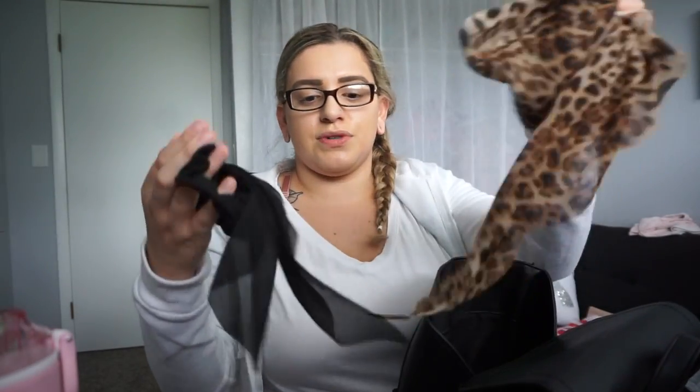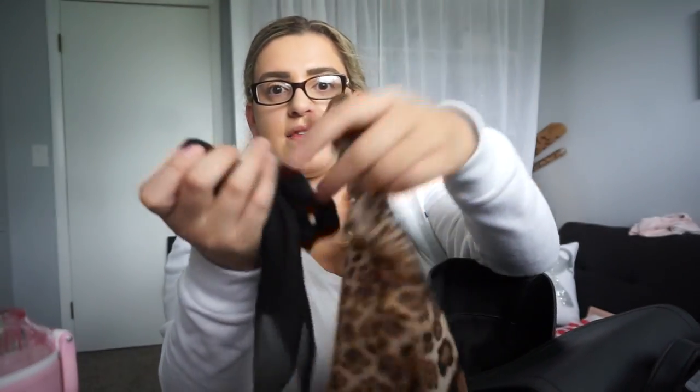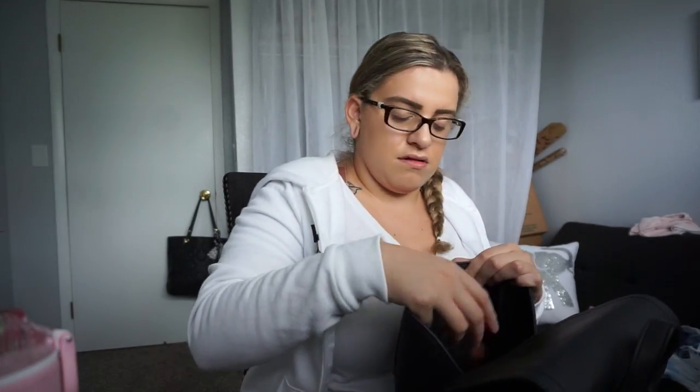And then I have these super cute ponytails. So this one's black and then this one's cheetah print. So, yep, that's all I got in that one. And then the zip pocket, let's move on to that one.